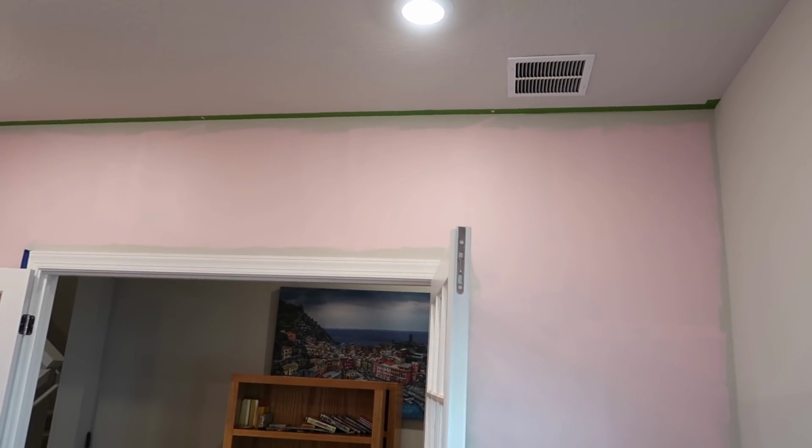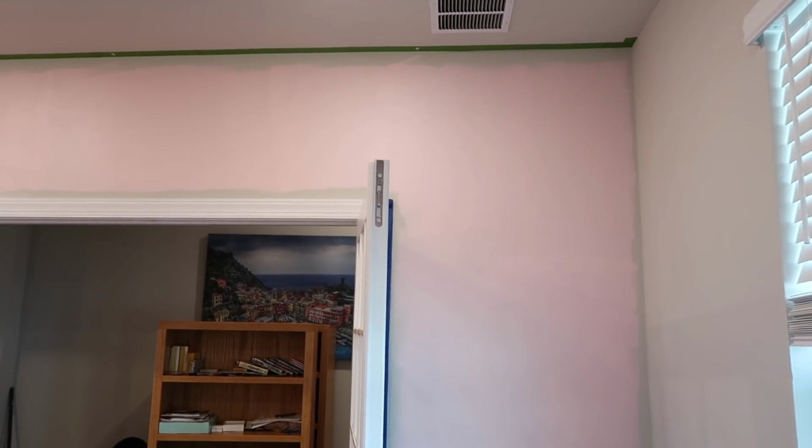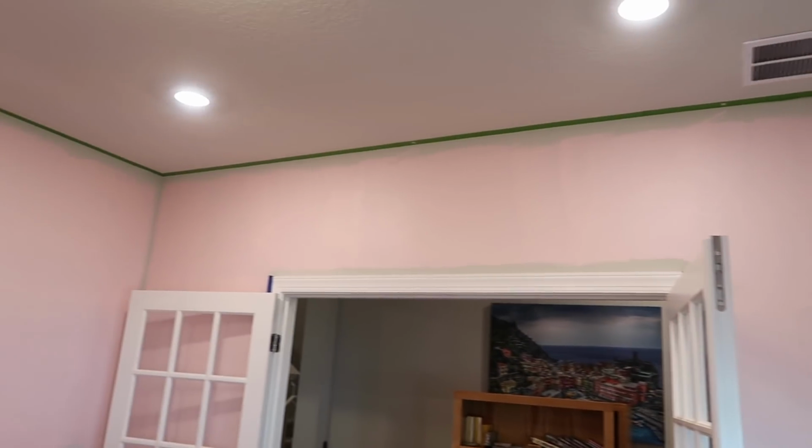So I'm gonna do what I can today, and I might just do the edge work and then quit for the day and then pick it up again tomorrow, because I don't wanna put on too much paint while it's still wet, because I think that just makes it look gloopy. So my plan is to do some edge work and then see where I'm at. Yeah. It is almost 5 o'clock.